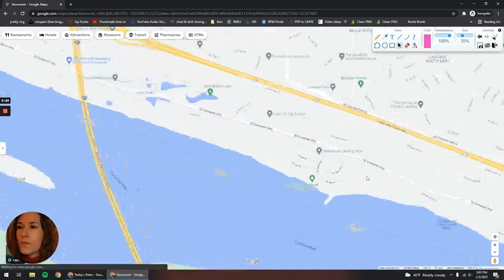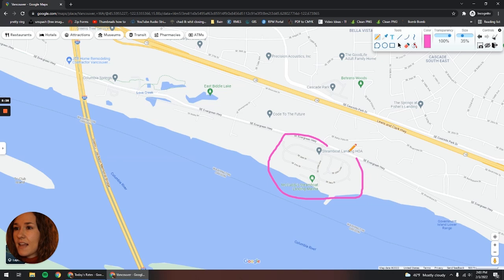We do have this one neighborhood that I will touch on briefly. It's called Steamboat Landing. It is right here. It's gated. That's why it's grayed out on the Google Maps. And you have access to docking your boat if you live in that neighborhood. And it's one of very few subdivisions that's down here on the Columbia. So highly sought after there, for sure. If you like to boat, talk to me about living in Steamboat Landing.